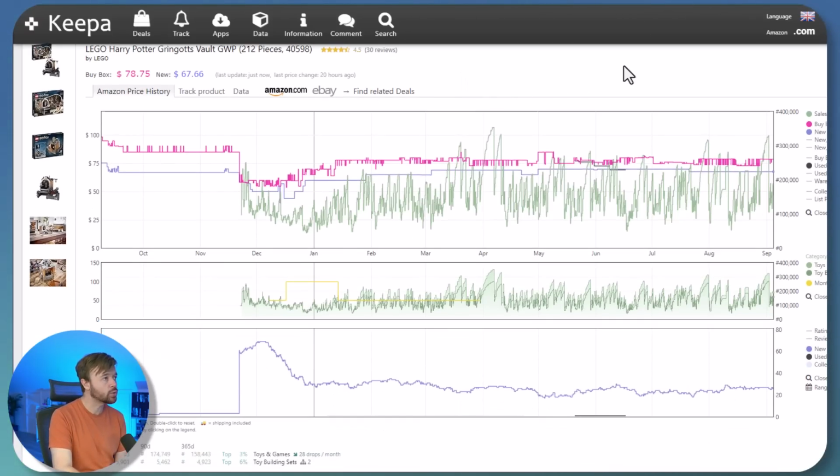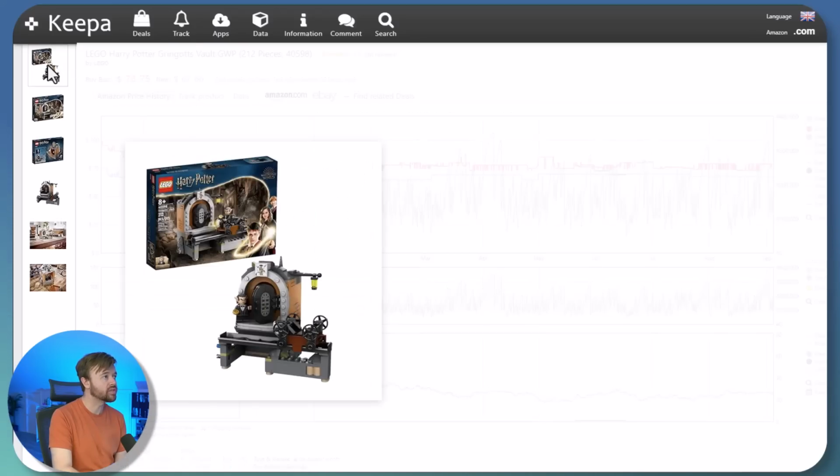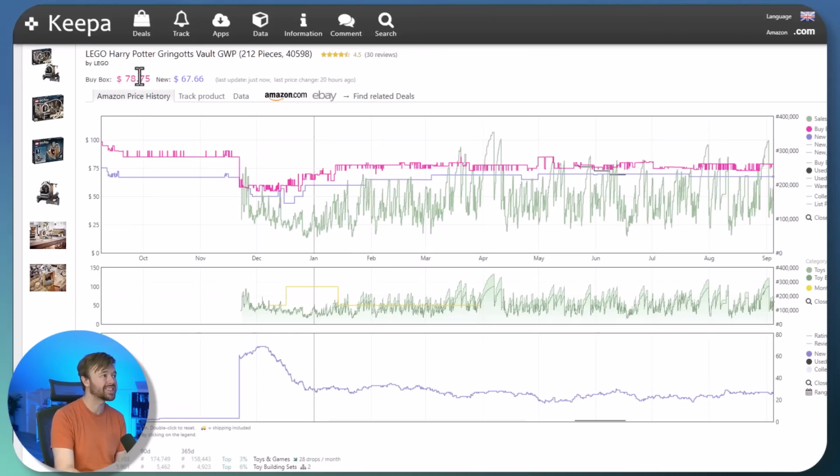We also have another one that is the Gringotts Vault. So this is one of the more recent gift purchases. This is 40598, and this one is $78.75 right now on Amazon. So we're seeing a trend here. We're seeing all of these gift purchases being worth somewhere in the region of $70 to $90, right? Going up and down at different points, but typically somewhere in that range seems to be what we're seeing here.